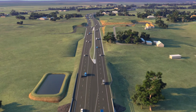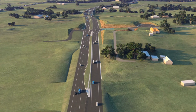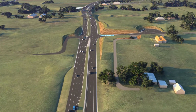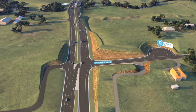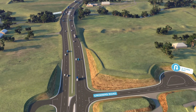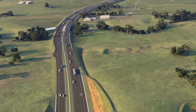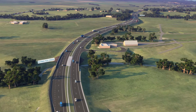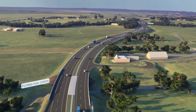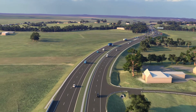As part of the upgrade, we have not permitted right turns out of local roads. The U-turns you see throughout this animation will allow residents to turn around and head in the opposite direction. These have been strategically placed to minimise travel time for residents. The project features 3-metre wide shoulders which can be used as cycle facilities.